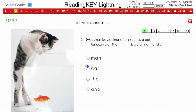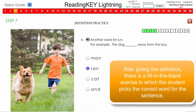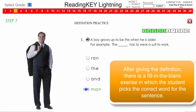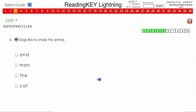Now let me go ahead and say that numbers 1 through 5 go through the definition of the word. Now once we get to number 6, the format changes. Here, we don't give the definition. We go back and give what's called a definition clue. And this is like a riddle, and the kids like to do this. It's a challenge. It's fun. So we give them a clue to what the word is, and the child is then forced to read through these words, getting more practice again with the word.